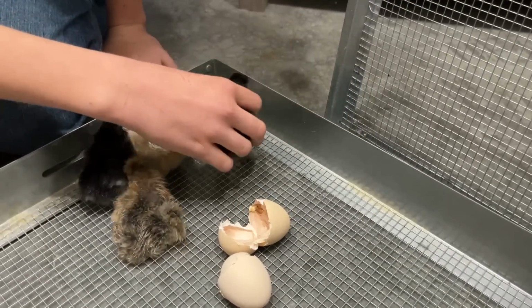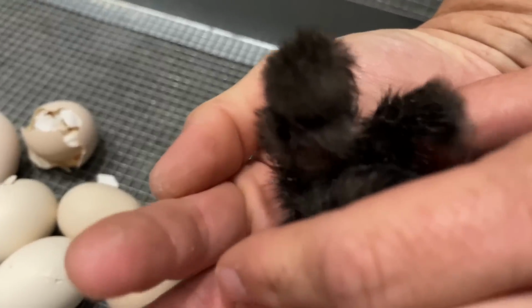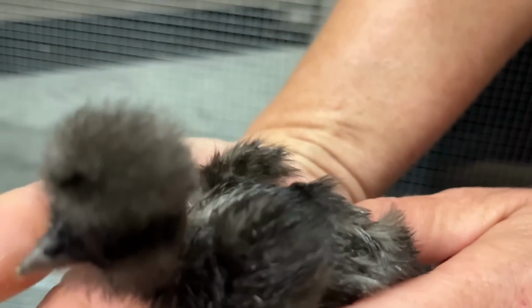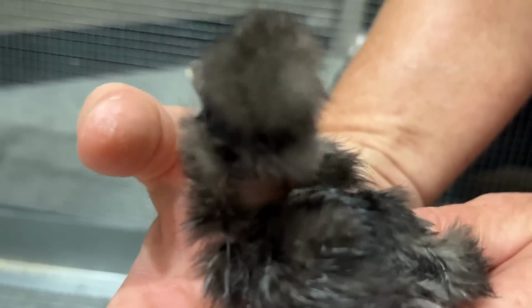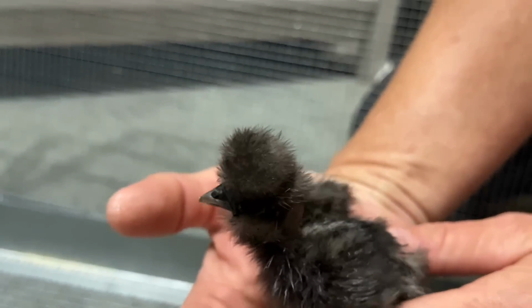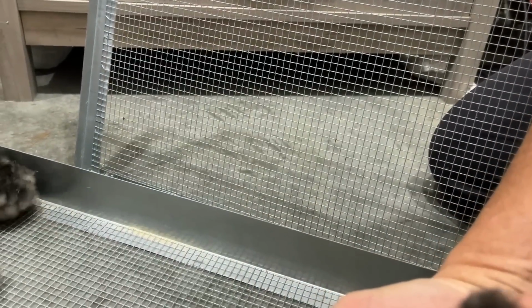That's a black. And this one is so special because it's the first one that I saw hatched. It's a little showgirl, which means it has a naked neck, and it has the biggest, what do you call that? Tuft. You call it a boof? I call it a boof. Big boof.